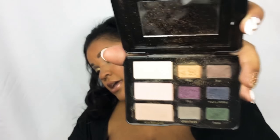Now, this one is a Too Faced palette. This is the Rock and Roll palette. I tried to like this. I really did, but I never use it, honestly. It seems like a ripoff of Urban Decay. Every single color has glitter in it, so you can't really do a complete look because there aren't many mattes.